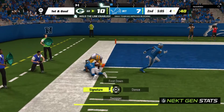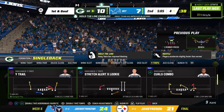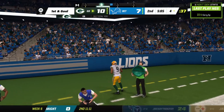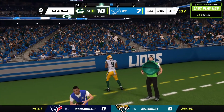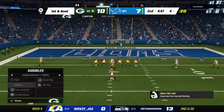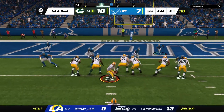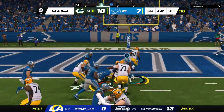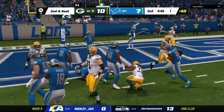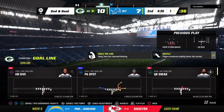And he's going to be forced out of bounds inside the 5-yard line. It's a big play there for Green Bay. 47 yards. There's no doubt in my mind that not many guys in this league have had the impact that he's had here in the first half of the season. He's been a big play guy from the word go and continues to be one with another one right there. And he'll be stopped about a yard shy of the goal line after a pickup of about 3.